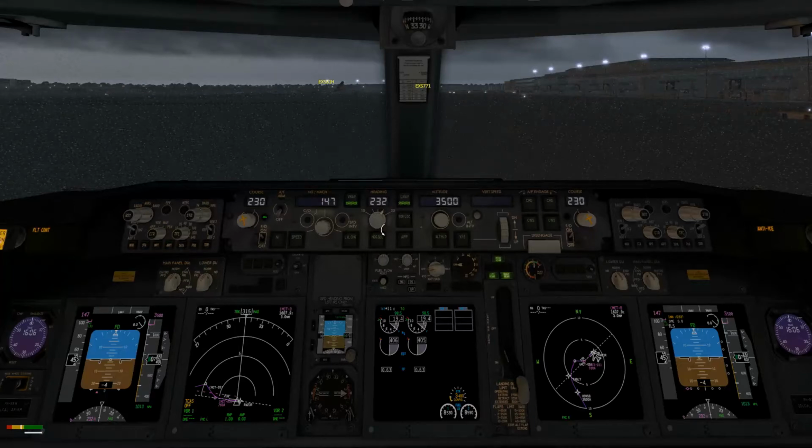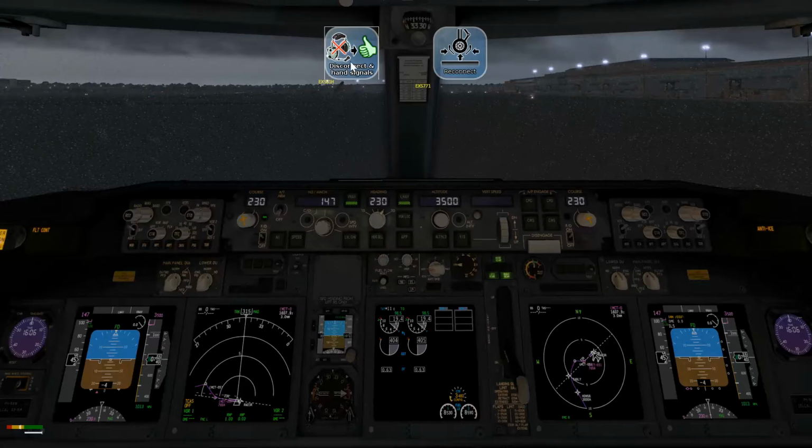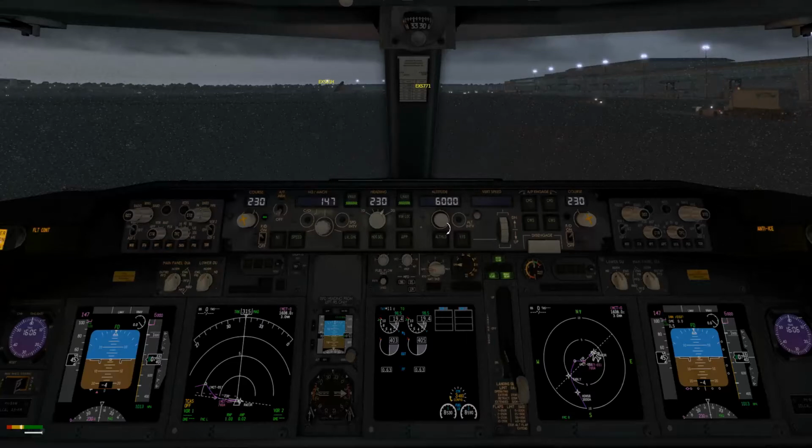Manchester Ground, Runway 75, Oscar, ready for taxi. Runway 75, Oscar, taxi, holding point Juliet 1 via Juliet Echo and Juliet. Taxi, holding point Juliet 1 via Juliet Echo and Juliet, Runway 75, Oscar. So all that's correct.